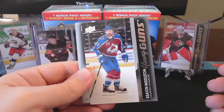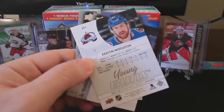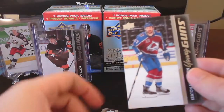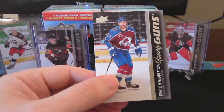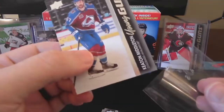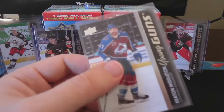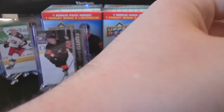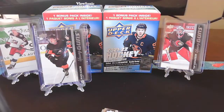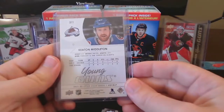We got Keaton Middleton out of the Colorado Avalanche. Young Guns here. Hey, these boxes turned out pretty good, you know? Very, very nice. Here I was talking all down to them, and I was able to beat the odds in the 2 boxes I got. Well, that's something. I mean, they weren't really the top-tier Young Guns, but still, you get 4 Young Guns out of 2 blaster boxes. Shouldn't complain. And we got a nice Swayman Dazzler there, so very nice.